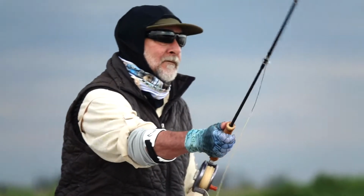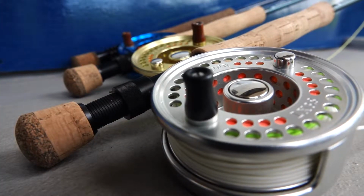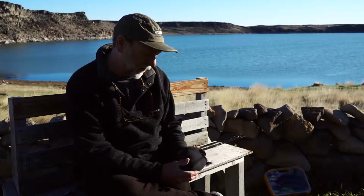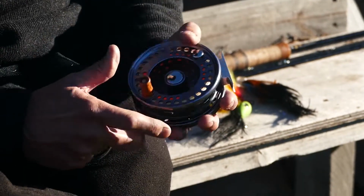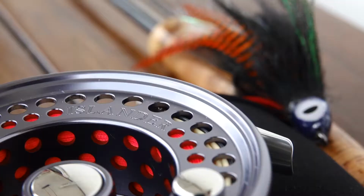It's also a good idea to have 2 rods and 2 reels with you so that you can have one set up for a floating line and one set up for a sink tip. Most of the time you'll be fishing the floating line, but there are occasions when you'll want to go a little deeper. You need a reel that will stand up to the rigors of these fish. This is a perfect example of what you need: an Islander 4.0, perhaps a 3.8, rock solid drag, all the backing capacity that you need, flawless design, perfect for these fish.